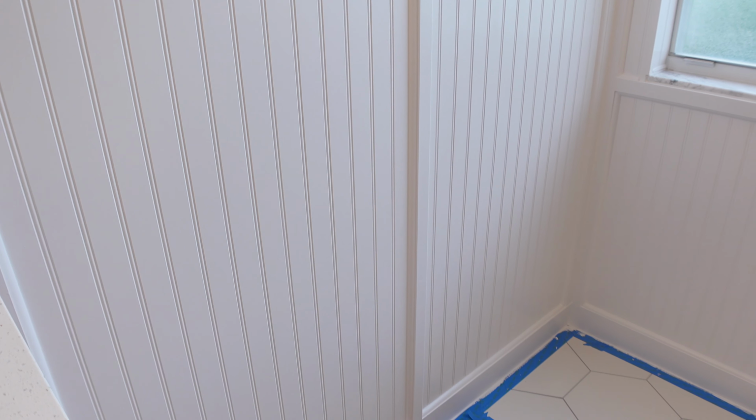But here's a look at everything I did today. Trim and beadboard, it looks very good.